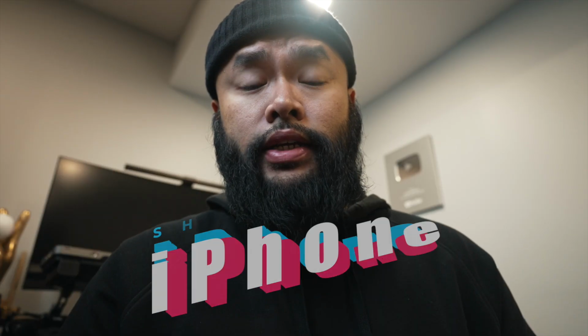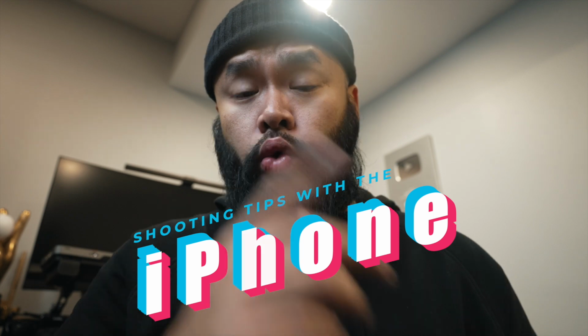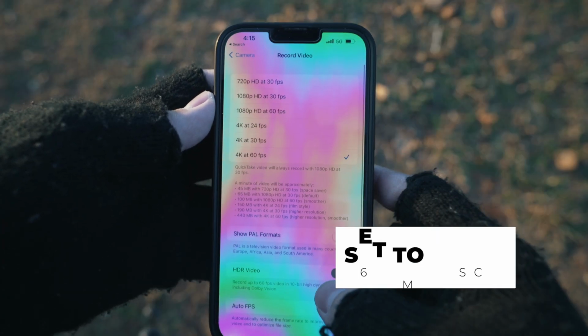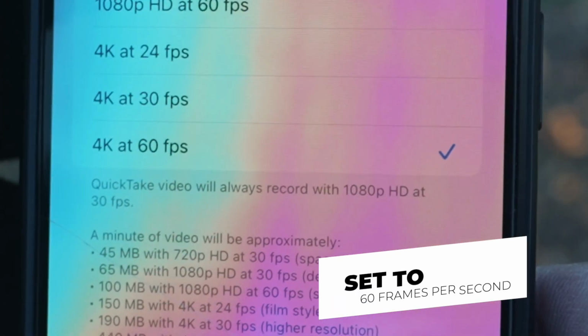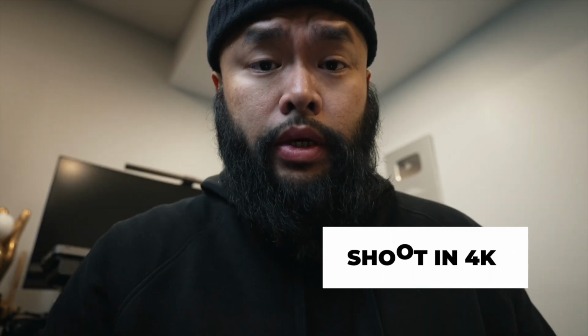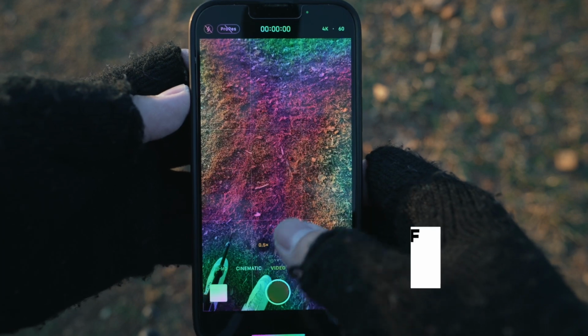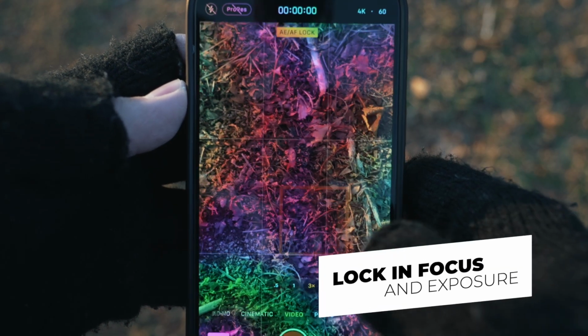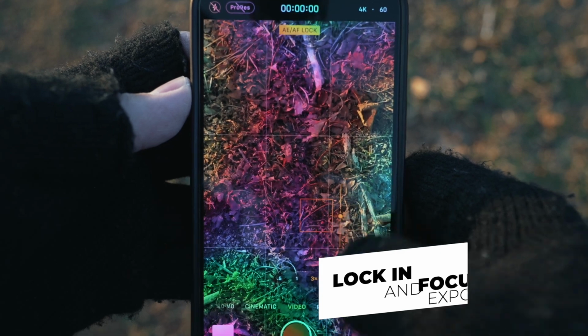So here are some of the things that I did to make sure that I shot high quality footage with my iPhone. I love slow motion video, so I made sure to set the frame rate on the iPhone to 60 frames per second. I also want high quality videos, so I made sure to shoot most of my content in 4K. I also knew that I had 3 different lenses to work with on the iPhone, a wide, a super wide, and telephoto. So I use each one differently depending on the situation. I also knew that I can lock focus and exposure by holding on to the subject on screen until it locks. So these were just some of the things that I played around with to make sure that I come out with high quality footage every time I filmed on my iPhone.